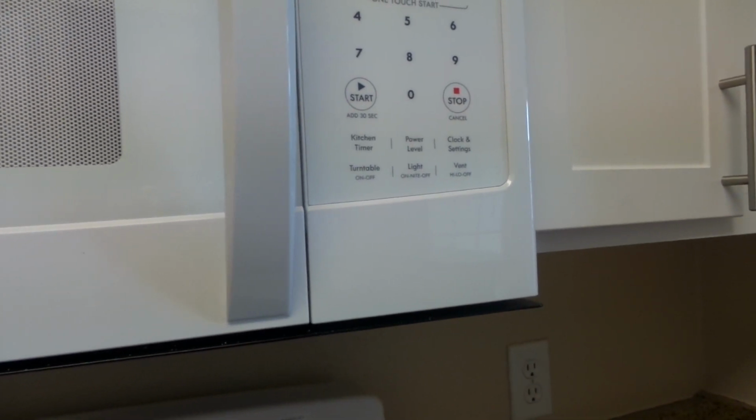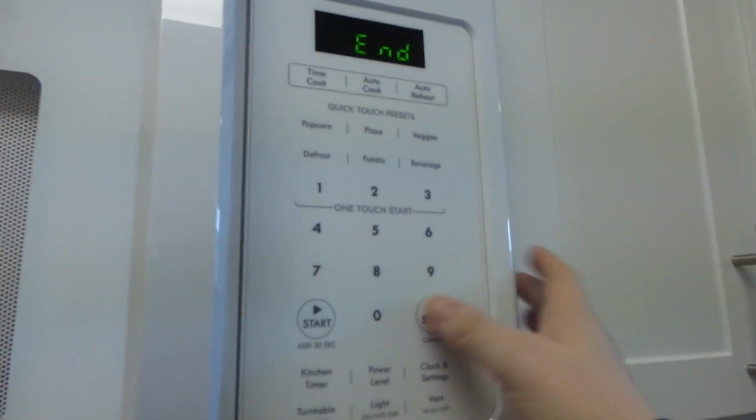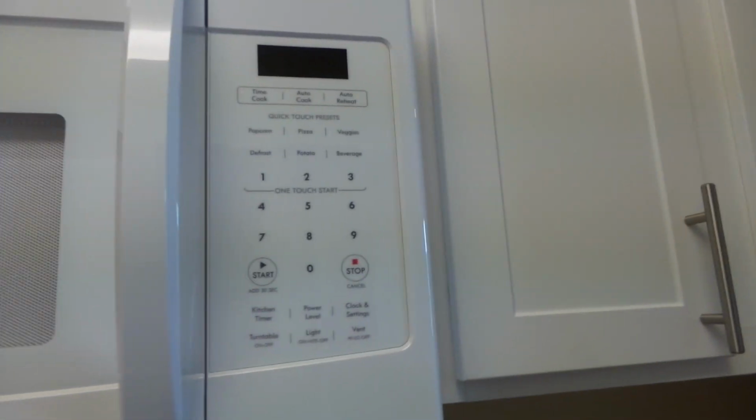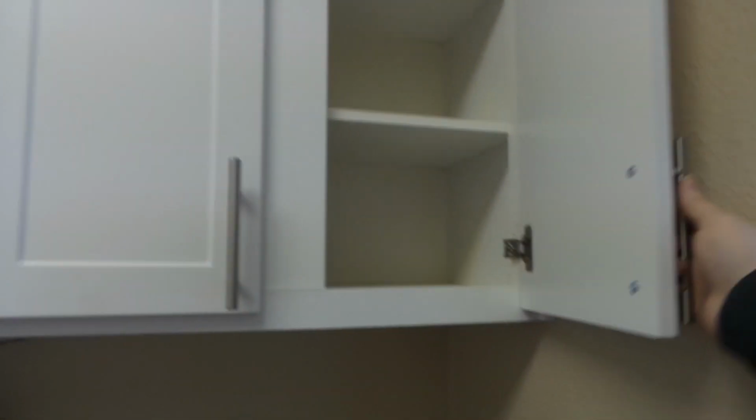And now it makes a lot of sense, guys. We got some popcorn, some pizza. Okay. Guys, honestly, I'm used to it. It looks just like mine. We got some more up here. And we got some wall things over here to do a couple things with.